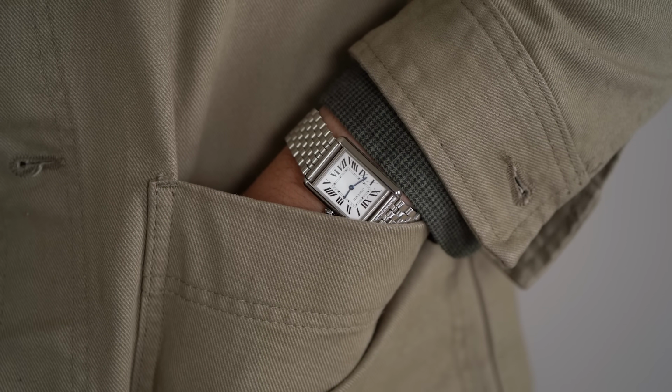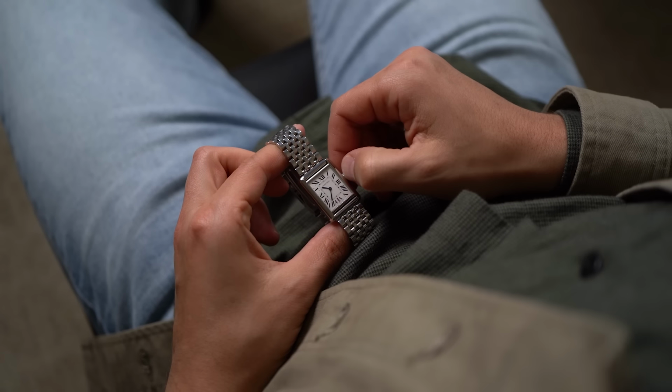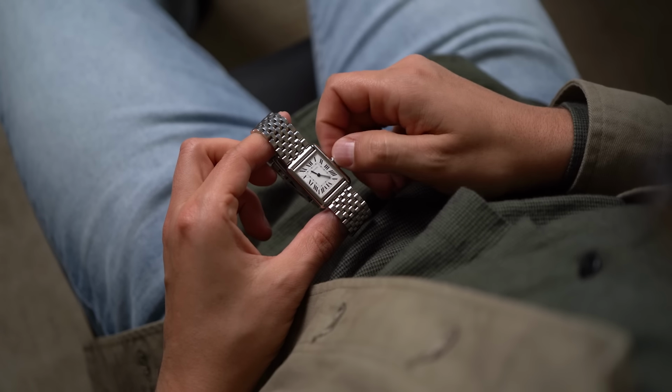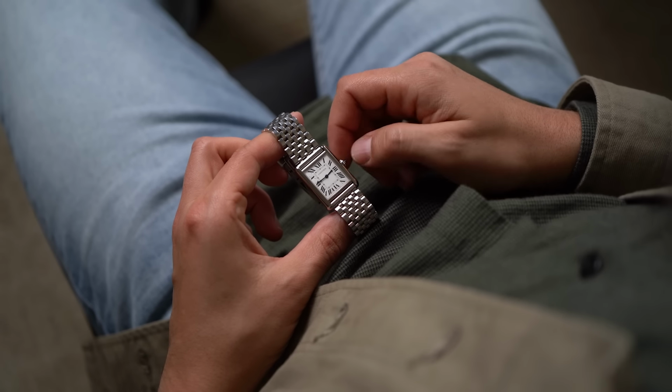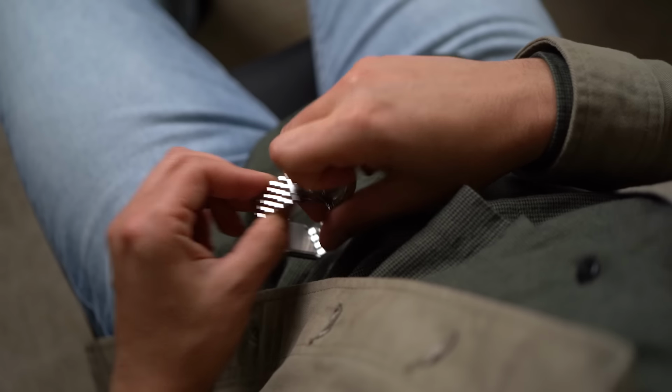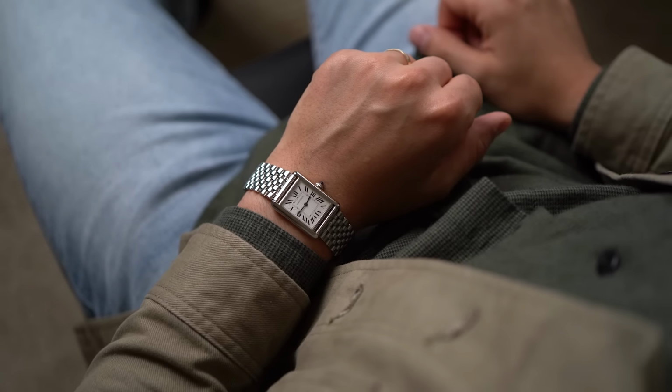As for scratches, I welcome them. I'm honestly looking forward to a few battle scars. And second, this has a quartz movement, which should be tougher and more accurate than a mechanical movement. There are some truly robust mechanical calibers out there, but I'll bet they are more delicate than the quartz movement in this fancy boy watch.